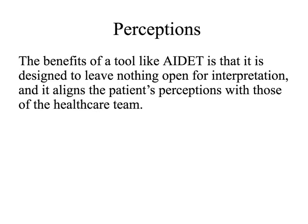So the perceptions are the big part of this. The benefit of a tool like AIDET, I mentioned, is that it gives us an algorithm for moving through workflow, but from the patient's point of view, it's designed to leave nothing open for interpretation. There's no question marks over their head about any part of this process. So it's going to align with the patient's perceptions and further align the patient's perceptions with those of the healthcare team, right? The entire healthcare team. That's part of how Managing Up works.